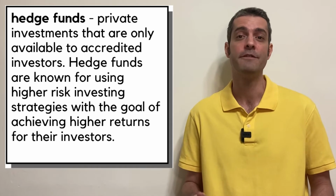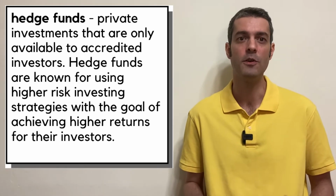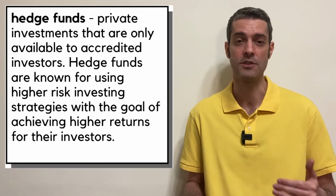Hedge funds are private investments that are only available to accredited investors. Hedge funds are known for using a higher risk investing strategy with the goal of achieving higher returns for their investors.